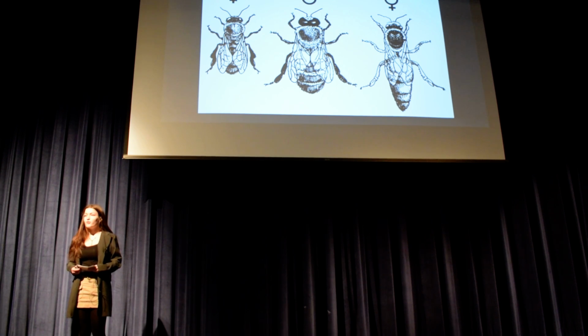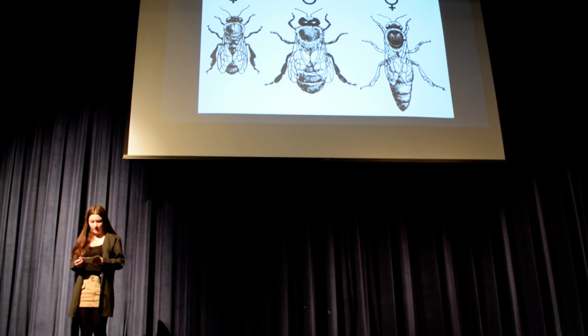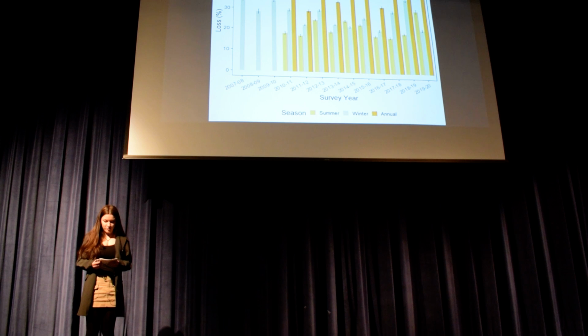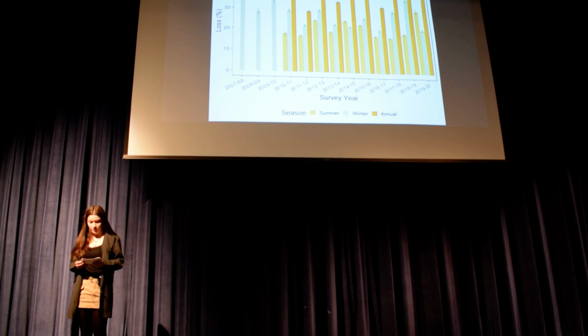Why are bees so important to our environment, you may be asking? Bees are responsible for 1/3 of the world's crop production. All the apples, oranges, and other fruits and vegetables of the world would disappear if bees were to go extinct. From April 1st, 2019 to April 1st, 2020, nearly 44% of colonies were lost. Summer 2019 marked the highest losses recorded, while winter 2019 to 2020 was the lowest.